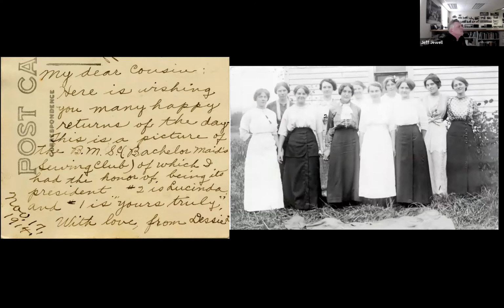BMSC, Bachelor Maids Sewing Club, which I had the honor of being its president. Number 2 is Lucinda. Here's number 2 over here. And number 1 is yours truly. Here's number 1, the one's way down here at the bottom. So here is the writer of the card. This is amazing. With love from Desi. And it's even dated November 17, 1914.